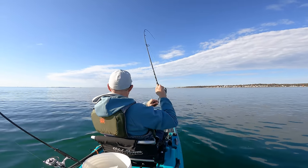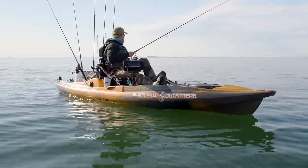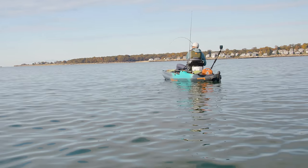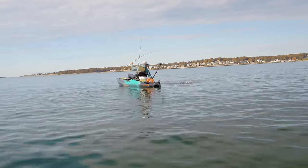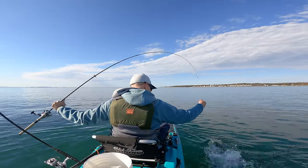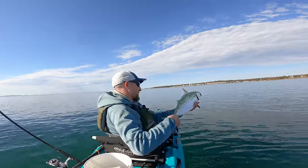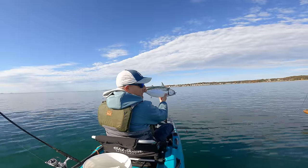This is an extremely memorable day already, to have this much action and have them willing and have good weather. Talk about threading the needle. Nice. Yeah. That was a great hit too, right on the surface. Yeah, get some pics. I just started the retrieve, so it was still skipping a bit. That's awesome.